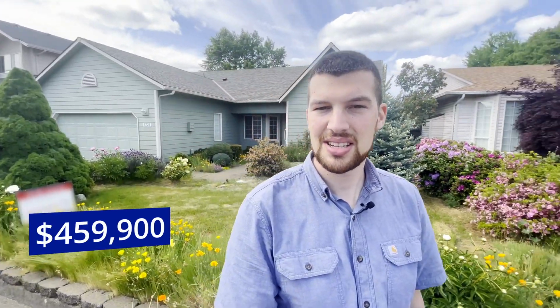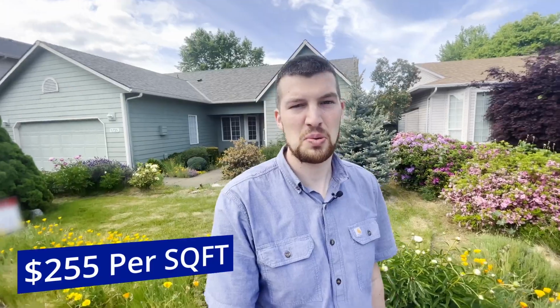It is currently listed at $459,900, and it is a 3-bedroom, 2-bath. This home has 1,802 square feet, bringing the price per square foot to $255 per square foot.